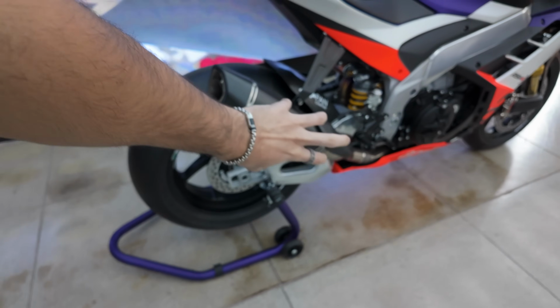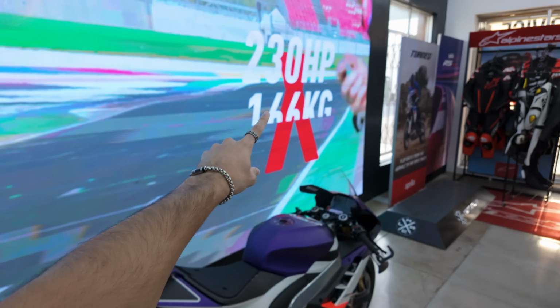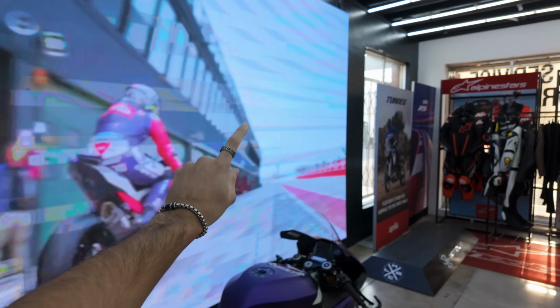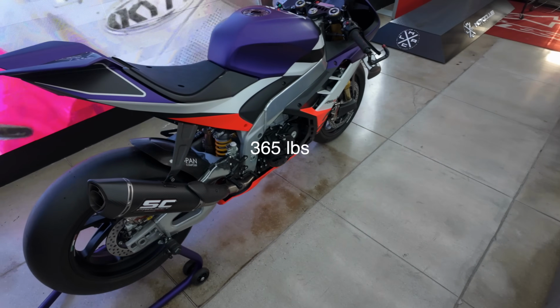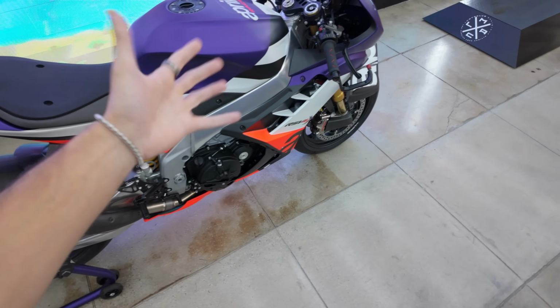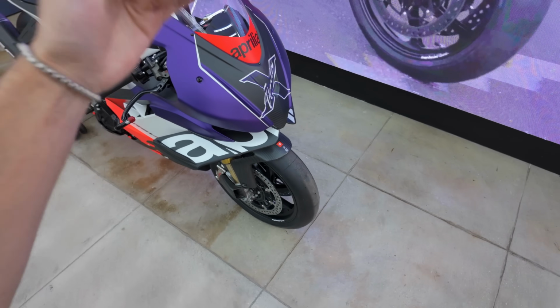Obviously, if I do get it, this exhaust is going to be gone and we're going to get the GP exhaust. Also, I got to show you guys 230 horsepower and I can't even talk. 230 horsepower and 166 kilograms. The stats of it are Superleggera stats. Those are the only bikes that are up there.